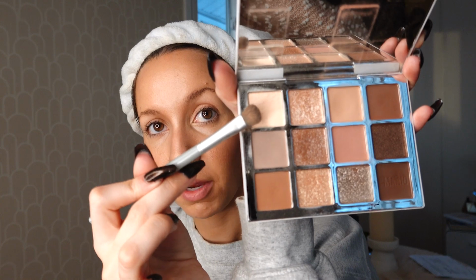Okay, so at this point we are just doing eyes and brows, and then we're done. Oh, and lips too. So for my eyes, I am just gonna use this palette, the Makeup by Mario palette. I'm gonna start by using this shade. It's the lightest shade in here. And I'm just gonna put this on my brow bone, and then at the inner parts of my eye, by my tear ducts and this area.